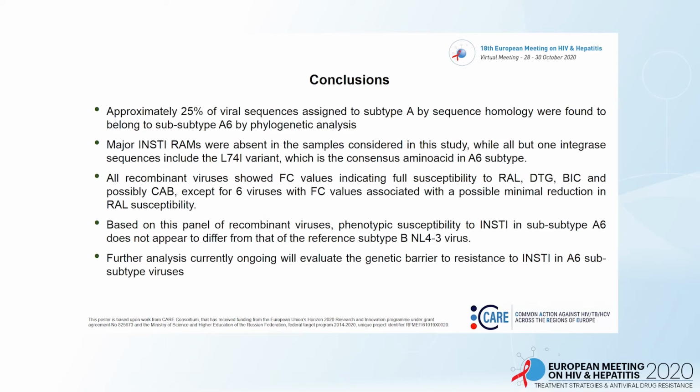In conclusion, we found that subtype A6 accounted for nearly 25% of sequences previously assigned to subtype A by sequence homology. All the samples considered in this study were susceptible to integrase inhibitors, with a possible reduced susceptibility to dolutegravir in few cases. This data suggests that the susceptibility to integrase inhibitors does not differ from that of subtype B. However, further studies will be carried out to evaluate the genetic barrier to resistance to integrase inhibitors in subtype A6 viruses.